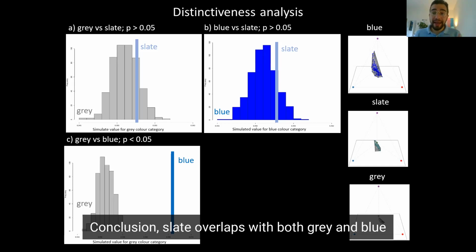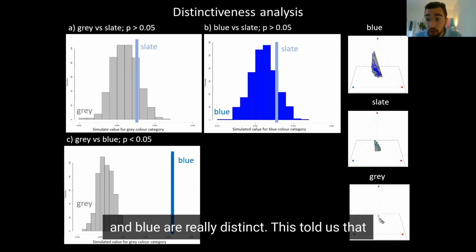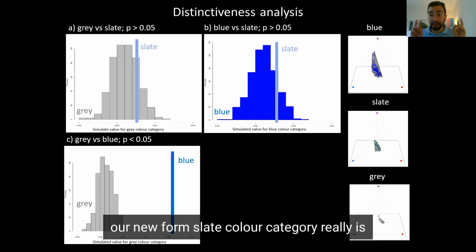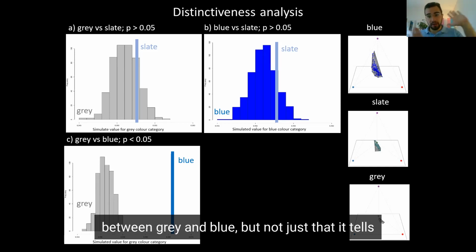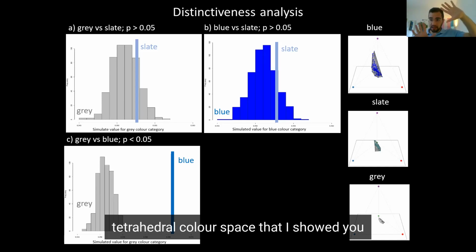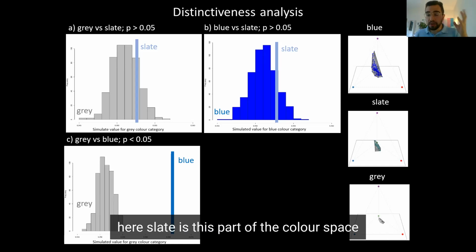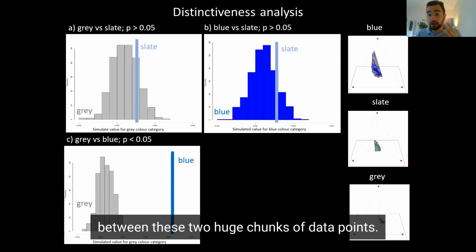Conclusion, slate overlaps with both gray and blue, and more or less to the equal extent, while gray and blue are really distinct. This told us that our new slate color category really is between gray and blue. But not just that, it told us that birds also see it like that. So in the tetrahedral color space that I showed you previously, and you have these three small graphs here, slate is this part of the color space between these two huge chunks of data points.